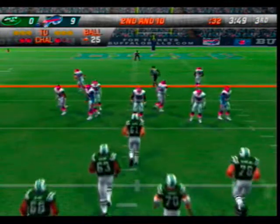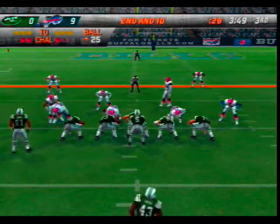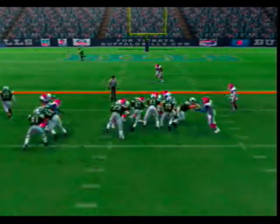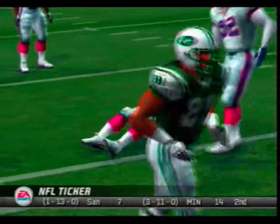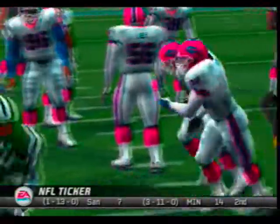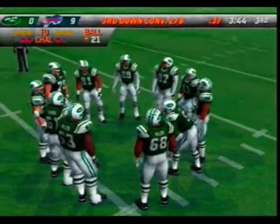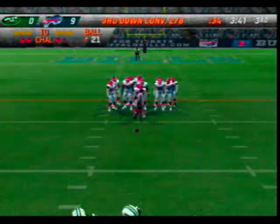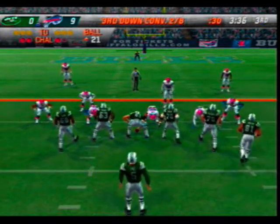Second and 10. Ball on the 25-yard line. Looking for room. They'll spot this one at the 21. It's his third tackle of the contest. The best backs in the league average 4 to 5 yards a carry. But there are a lot of things that go into a successful running game. You've got to have good play calling, good blocking up front, and a back that can take advantage when he sees the opening. Ball on the 21-yard line.